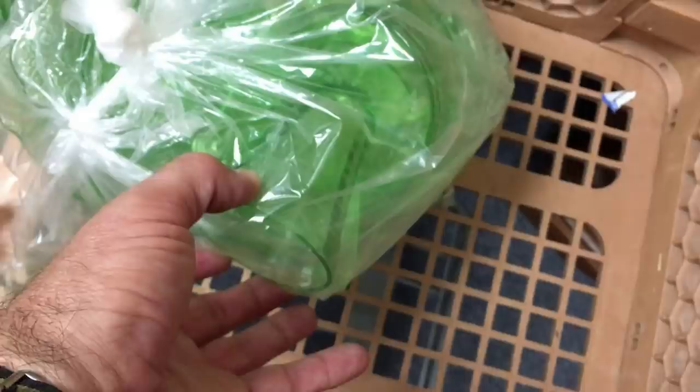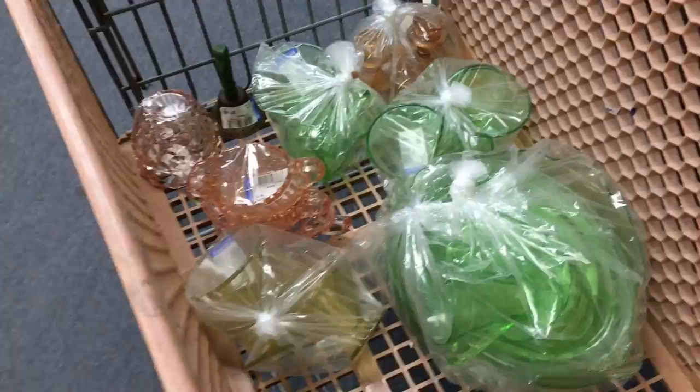And then in two separate bags, here is the sugar bowl. And then in this bag over here is the creamer, all thrown down in there with, I see some block optic and some swirl. So there's all kinds of stuff here. And I'll be showing you that once I get it unwrapped and cleaned.